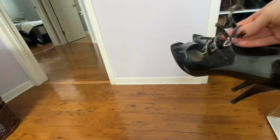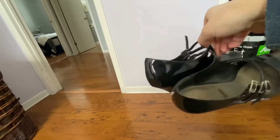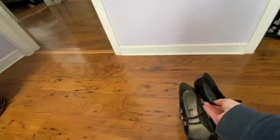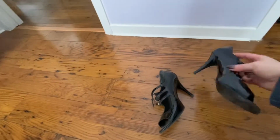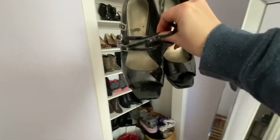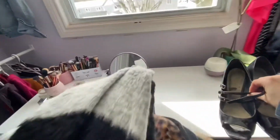I'm not gonna pass these along. I'm gonna throw these away. These are some Nine West heels that I've had for ages. I've had them repaired multiple times. They're in really rough shape and I've hung on to them a couple years in a row thinking this will be the last year that I wear these, and it's time. Like, let them go, Jamie. They don't owe you anything.